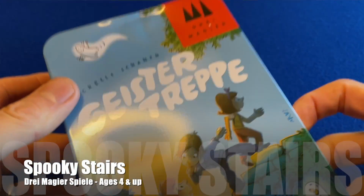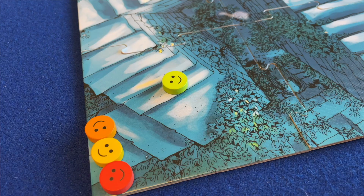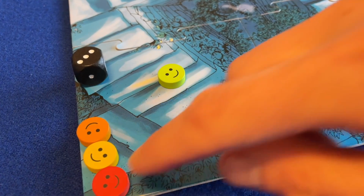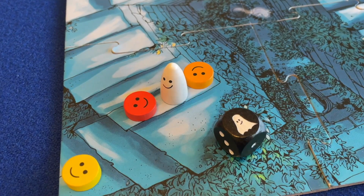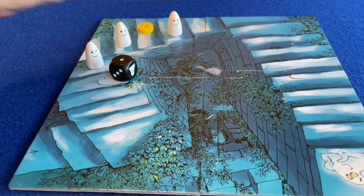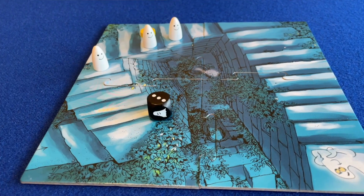For a slightly more dynamic take on memory combined with dice rolling, you could take a look at Spooky Stairs from Drei Magierspieler. This one resembles the traditional Magician's Cups and Balls routine. Players constantly swap the positions of the various playing pieces throughout the game, and you need to remember which one is yours to ensure that you're not moving your opponent's piece towards the finish line.